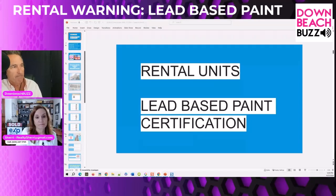And Sherri, there's something going on. If you have a rental unit and you rent it out, you better be taking a good look at this thing called a lead-based paint certification. Why don't you explain what this means, and are there fines involved and all that?